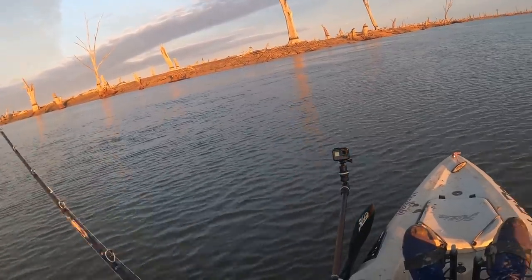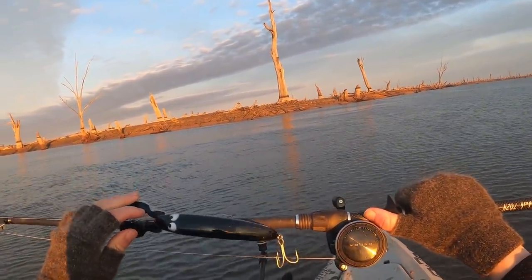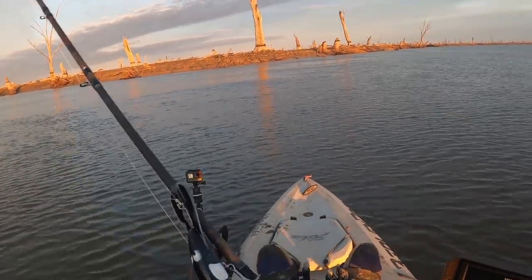Nothing really doing on top water, so going over to subsurface to the lure that got me my fish yesterday, so hopefully it can produce one more for me.